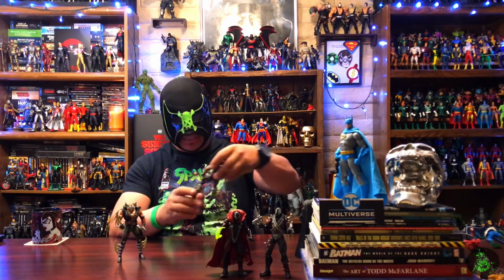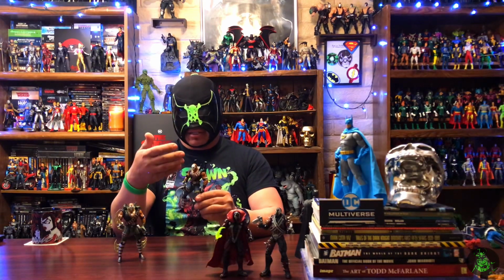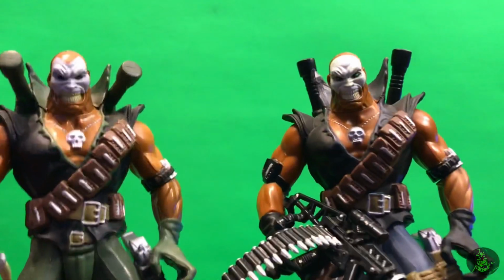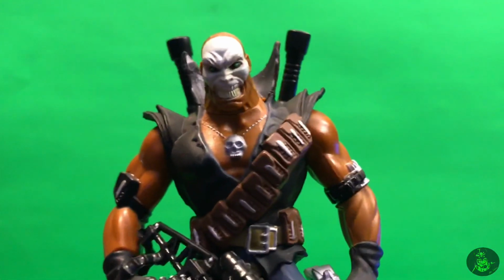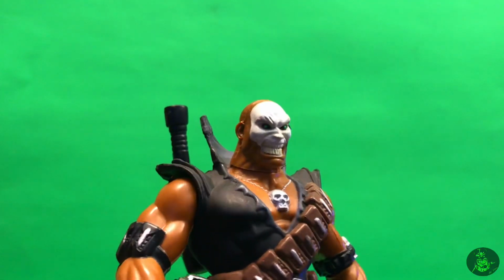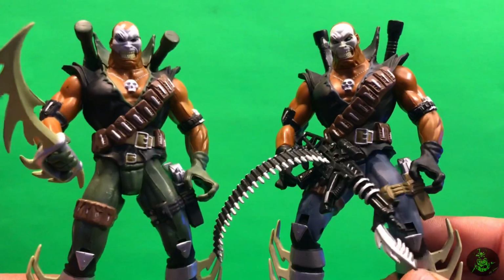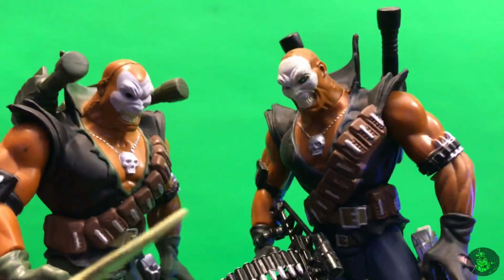Now, I do have another custom of these, and that is this one. You could tell that the paint on the face is different on this one. This one's more like a full skull. And this is my custom one. He comes with a little machine gun. I also silvered up his skull medallion, but he's also up there on the shelf with this one.